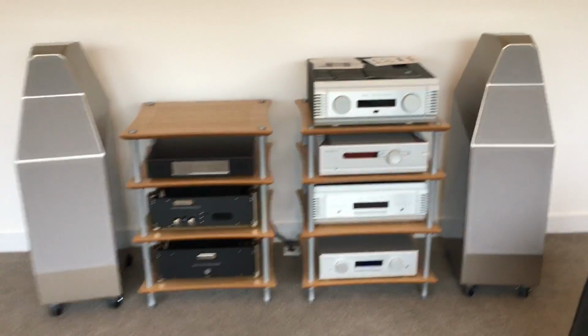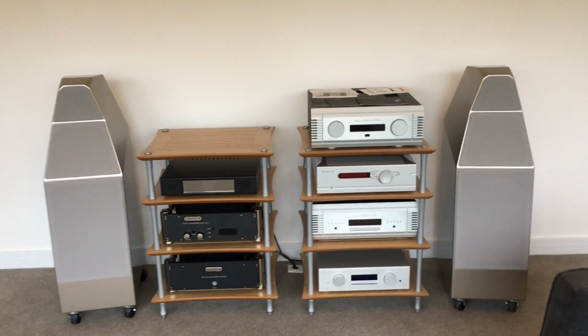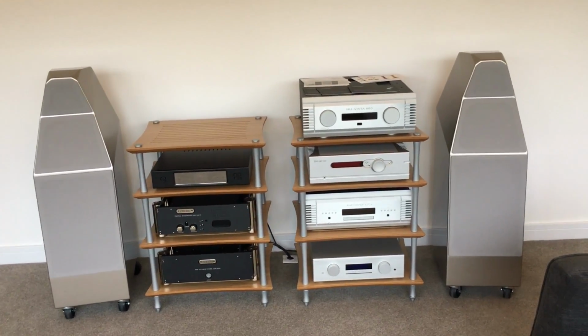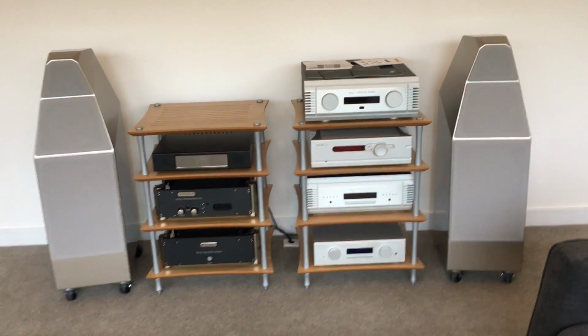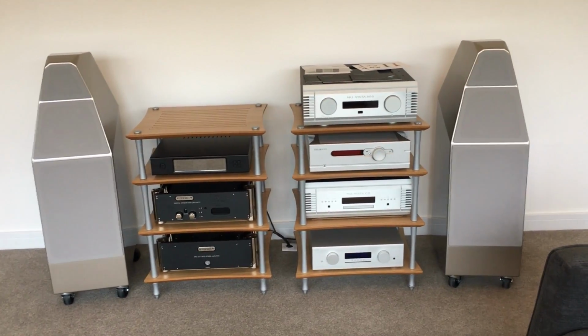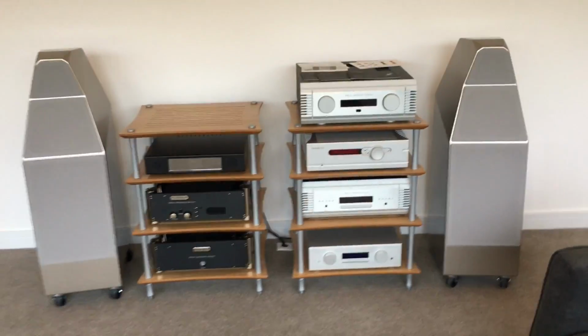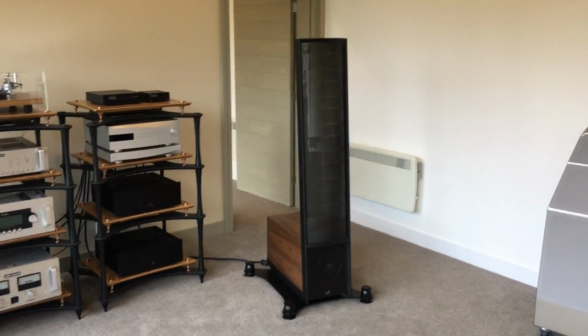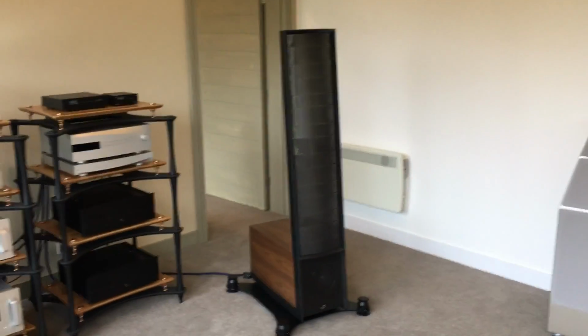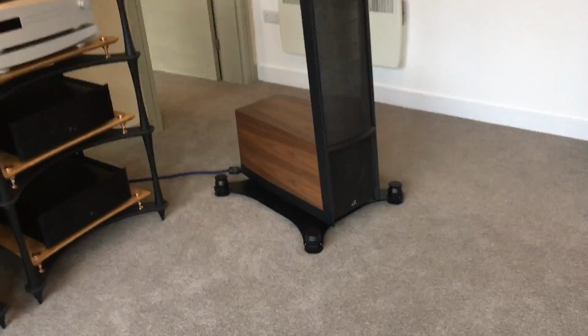And then here we've got, well, Dave was on the top there, but I've nicked him for another demo. So we've got again some Chord and Rega, MF, Trilogy, and some more AVM. With just the Wilson Sabrinas there. Only unboxed them a couple of weeks ago, still haven't had a chance to listen to them.